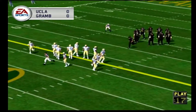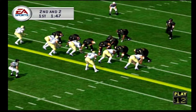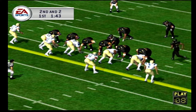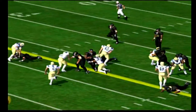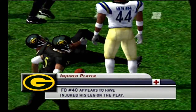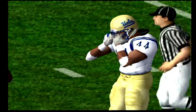Second and 2. Ball on their own 35. Defense lines up. 8 men in the box. Number 10 gives it up the middle. Number 44 with a takedown at the 38. And it looks like there's an injury down there on the field. He's holding on to his leg there, guys. I sure hope he's okay.